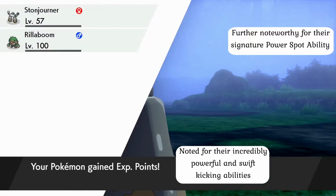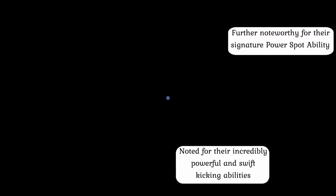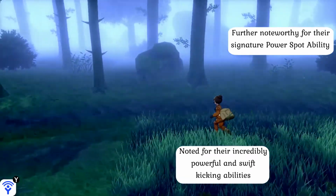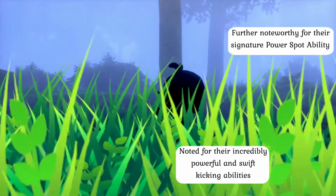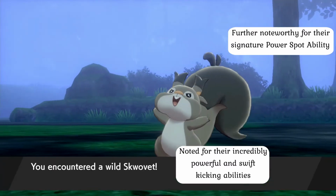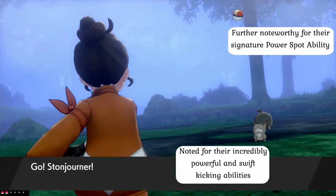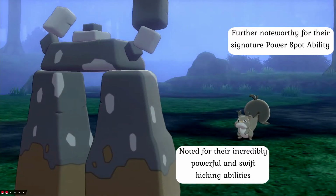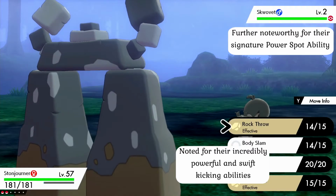In addition, the strange energy that fuels their movements is constantly radiated outwards from their form and acts to energize all that stand near them, giving them their signature Power Spot ability, which essentially increases the damaging power of attacks delivered by allies in multi-Pokemon battles by 30%, and in turn grants these creatures some use outside of their otherwise basic move repertoire.